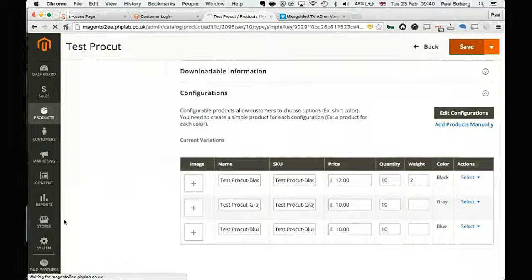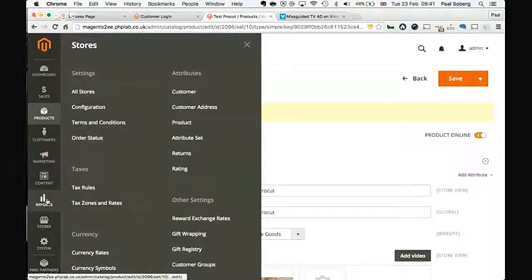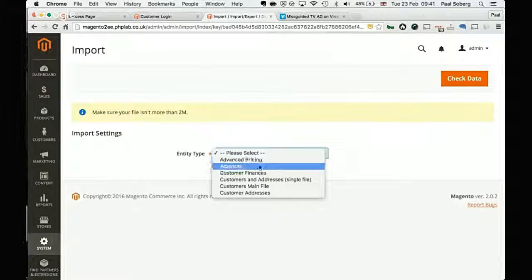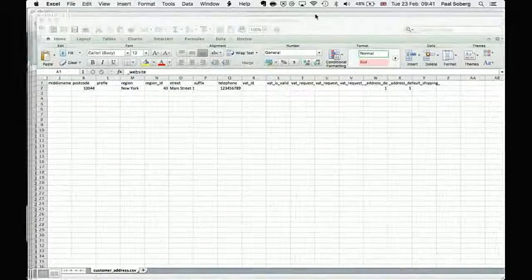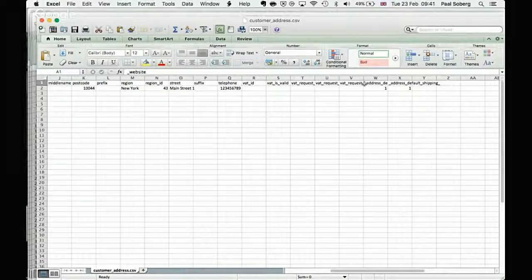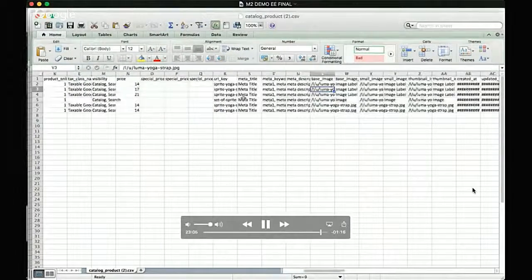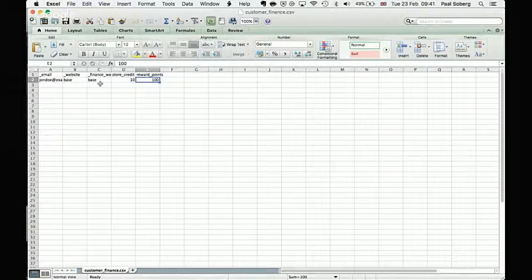Okay, just one last quick thing. I'll show you the import-export functionality. There's obviously more features, etc., that you'll find once you get to know it, but just a quick overview. So for imports, you can import advanced pricing, products, customer finances, customer main file, and addresses. So for example, for customer finance, I'll show you the sample CSV here. So you've got the customer CSV here, you've got the customer address. Obviously it's the same standard as from Magento 1, and you've got the catalog products, and you've got the advanced pricing, and you've got the customer finance. Customer finance is store credits, reward points, etc.